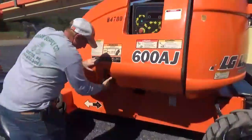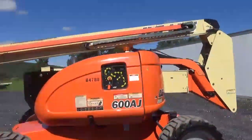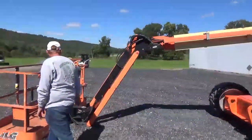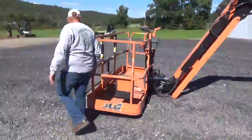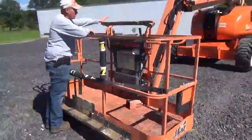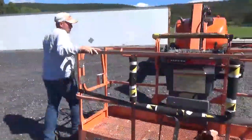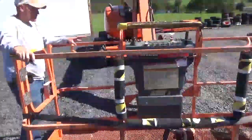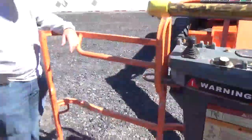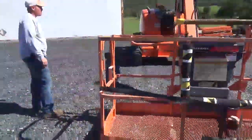Almost completely full of fuel. Boom tracking, everything is in very nice shape. Jib swing on the platform does have a glazing kit, and does also have the Sky Guard on it. Basically it is a shut-off. If you would hit that, it keeps an operator from getting pinched. Side entry, spring latching gate. Basket's in very nice shape.